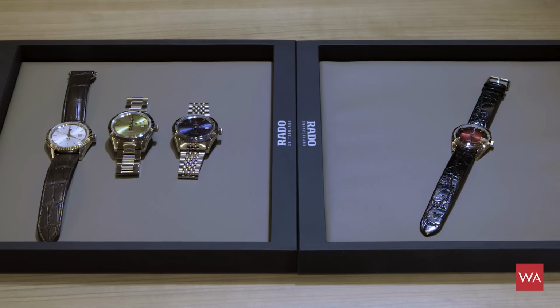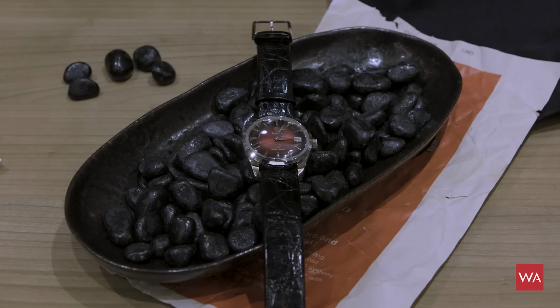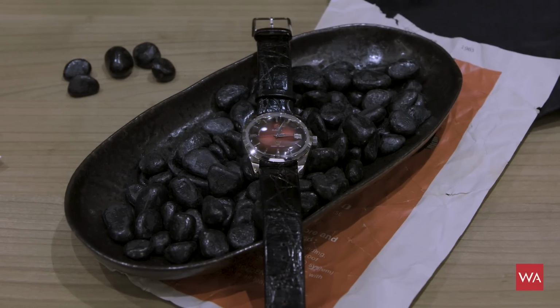Now I have another surprise for you because Rado is still going forward in its history. And there's another watch coming from 1957. Please, the stage is yours.